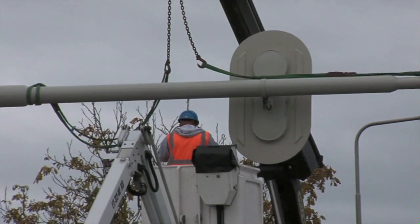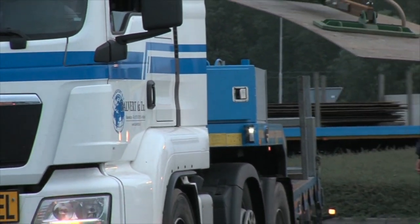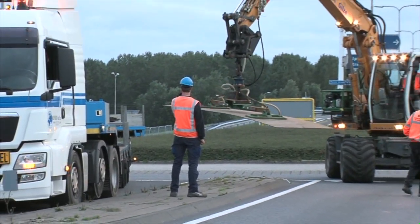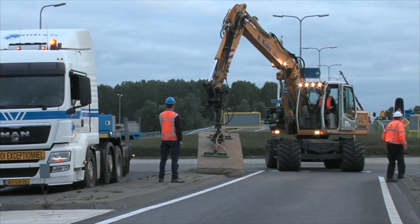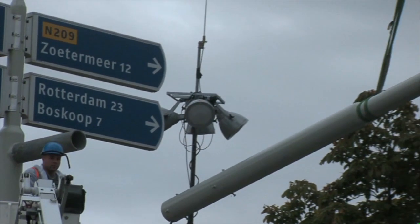It's clear that this route has needed some adaptation, as here and there traffic lights have been removed and steel plates have been laid to strengthen the road. All these measures, perfectly carried out, show that the exhaustive planning for this job has been effective.